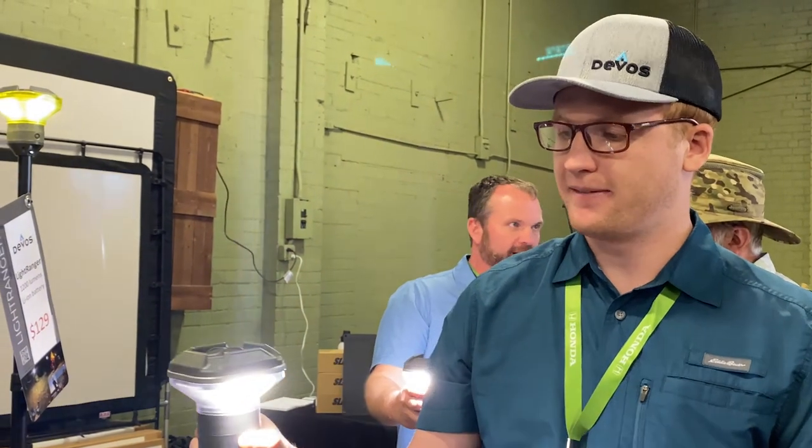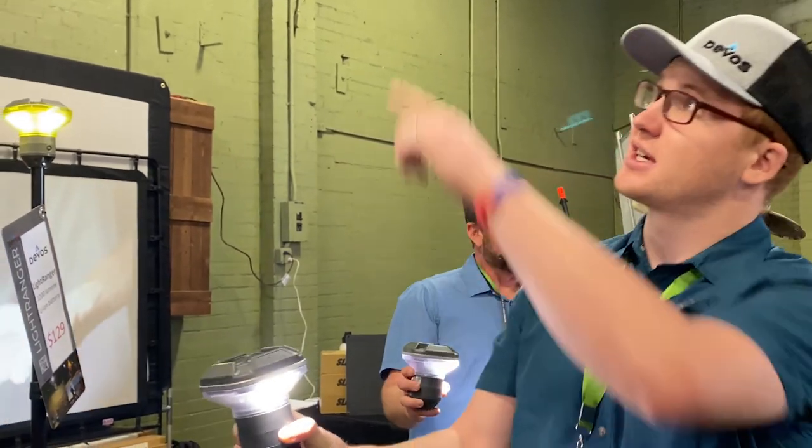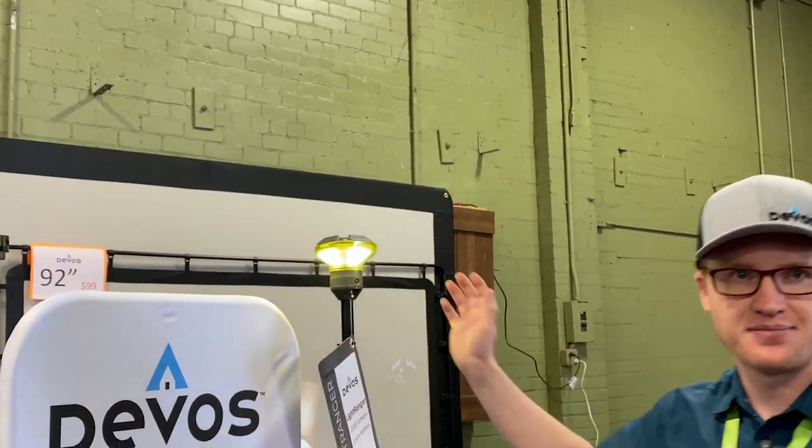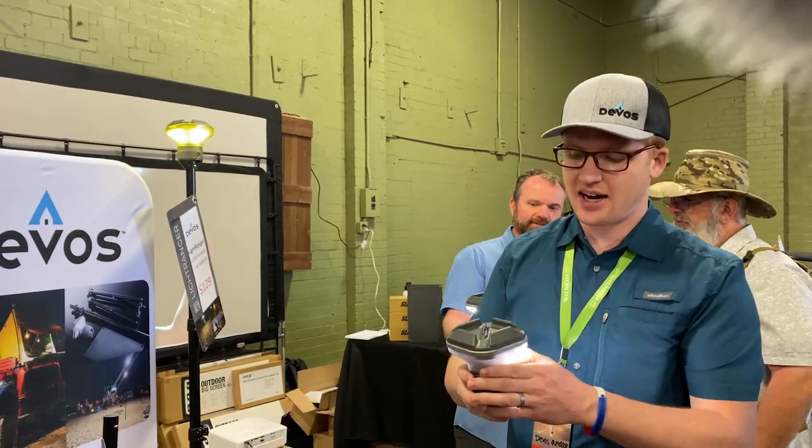And you said if it's dimmed, it'll last a day. So these ones up here you can see are dimmed down. You can also purchase the amber lens on the side. So if you live somewhere there's a ton of bugs, you can use the amber lens and kind of abate them a little bit.